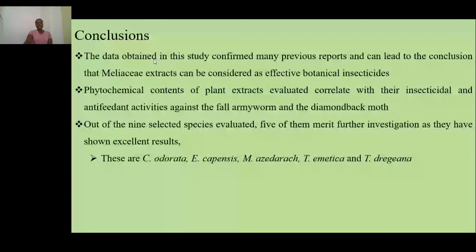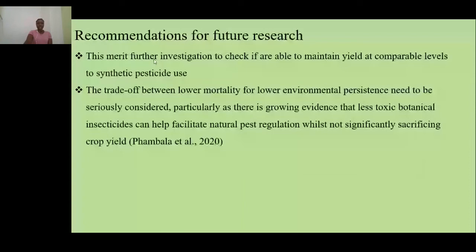And recommendations for future studies will be to investigate the extracts further to check if they're able to maintain yield at comparable levels to synthetic pesticide use. And when we're doing this, we also have to bear in mind that previous studies which attempted this comparison found that the trade-off between lower mortality rate for lower environmental persistence needs to be seriously considered, particularly as there's growing evidence that less toxic botanical insecticides can help facilitate natural pest regulation whilst not significantly sacrificing crop yield. And here are the references that I've used in this presentation.